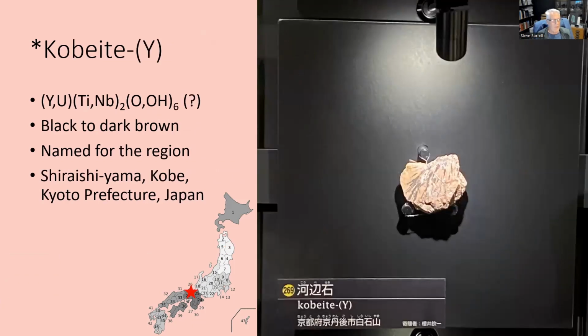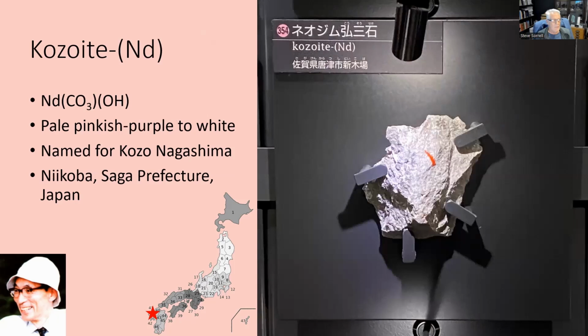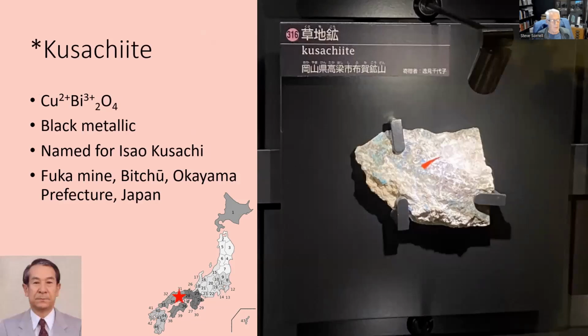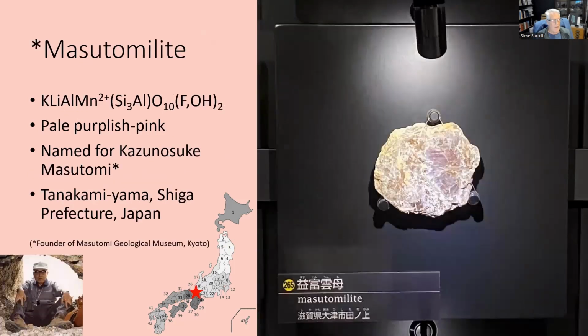Kobeite, Kozoite. There's two Kozoites. That's rare earths, obviously. Kusachiite, Manjiroite, Matsumo millite, and this is named after the founder of the Matsutomi Geological Museum that we saw before, the Rock Museum in Kyoto.